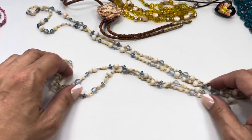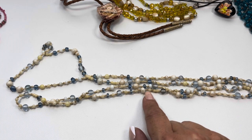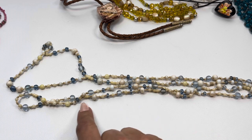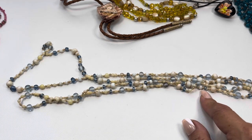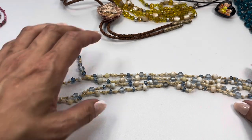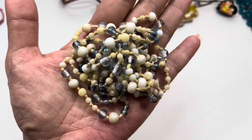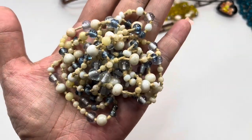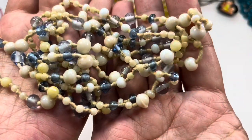This here is a vintage necklace. It's an infinity strand. It is really long. It's hand knotted, and it has glass beads. It's 28 inches in drop, making this a 56 inch infinity strand, but it's really, the thread is so filthy. You see that?